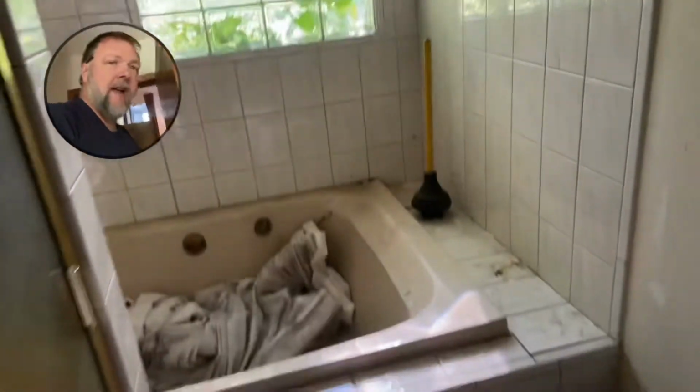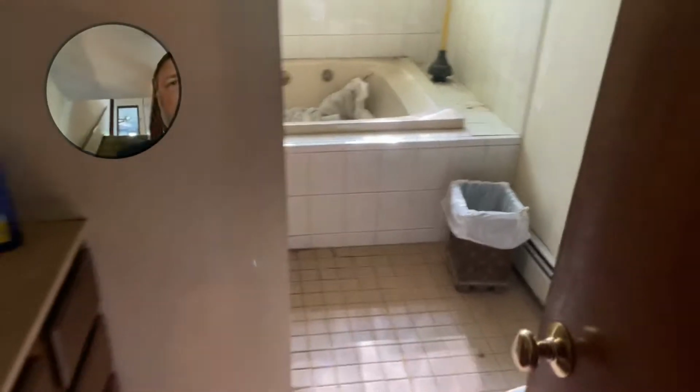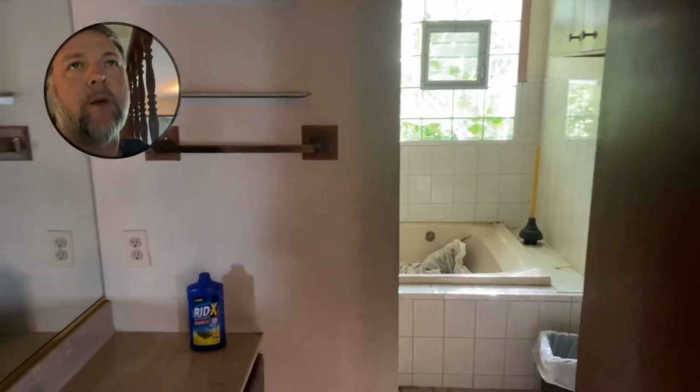So today, Nathan is here with me, and we are spending the day after we had a plumber yesterday trying to reconfigure this. So pretty much all this is coming out. So if all works well, we'll have a door there and a door there. So that way from this room, we can access the bathroom.